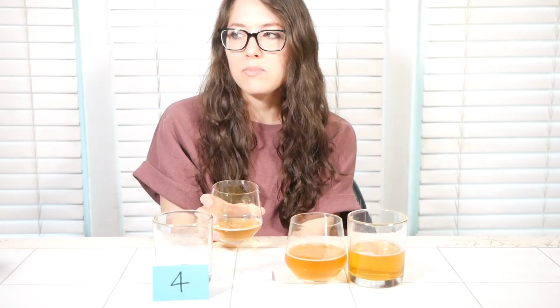This is good. I'm gonna say this is probably Stone Delicious because it's really tasty. It actually just tastes like a regular beer. Very hoppy.